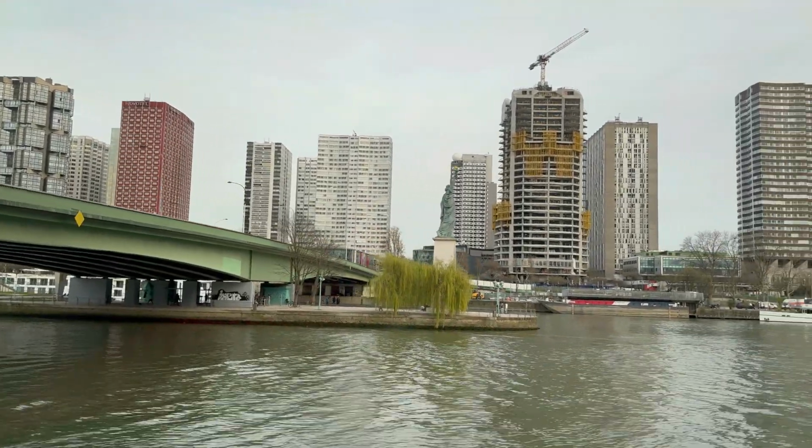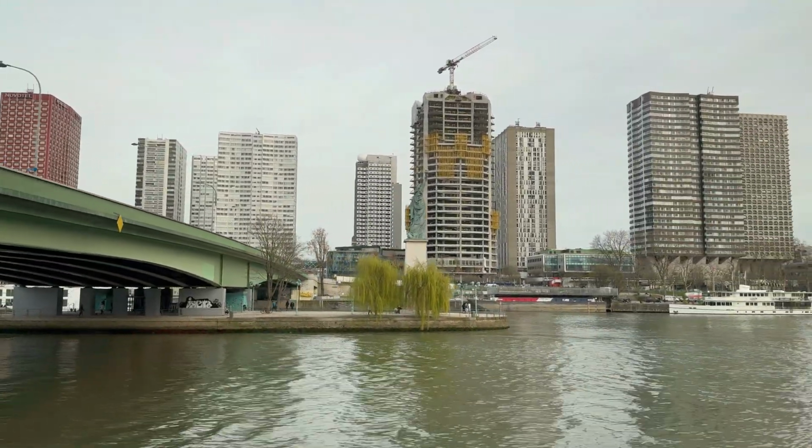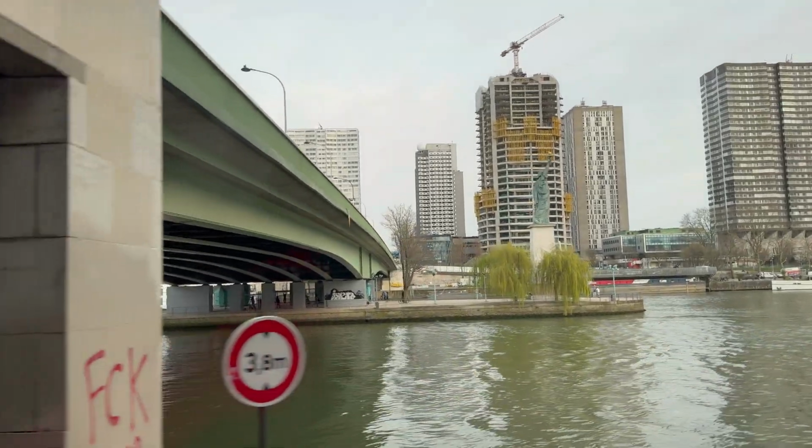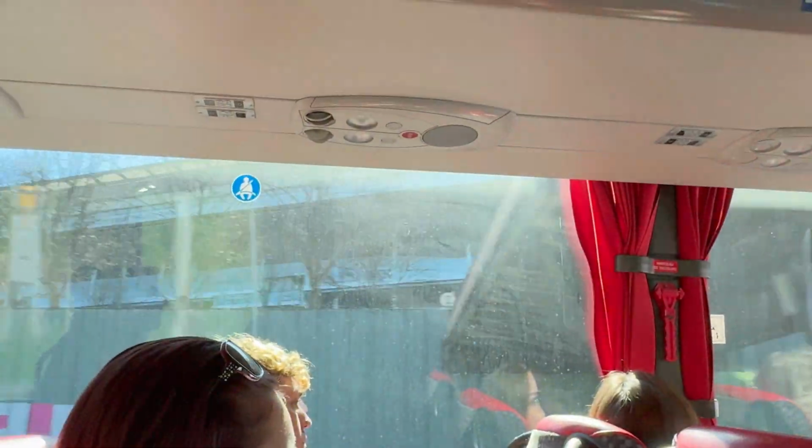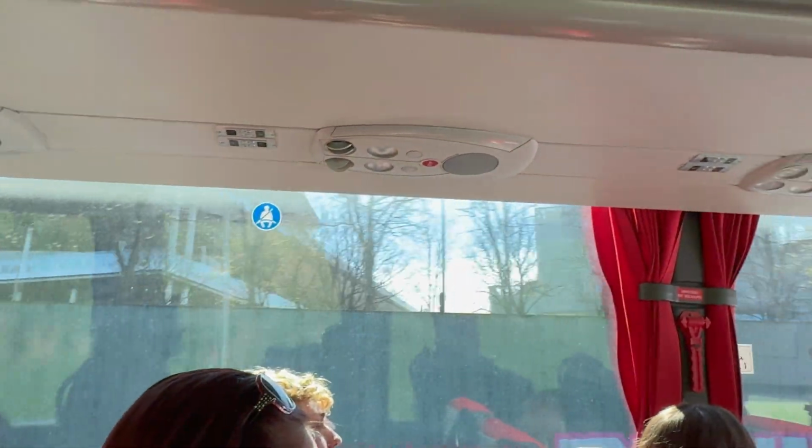And we are just passing a replica of the Statue of Liberty, and we will also cross Roland Garros, which is the tennis stadium where the French Open is held.